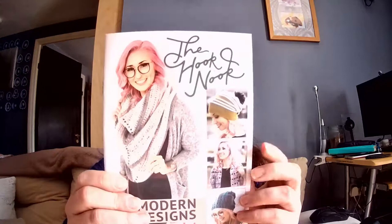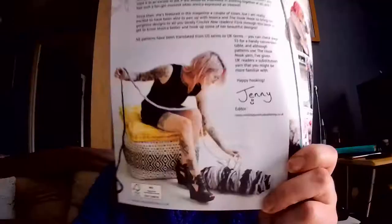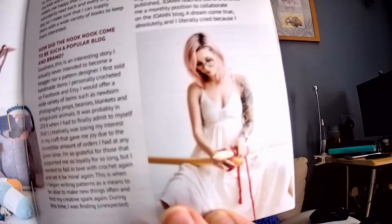Next little thing, we have the Hook and Nook 8 Modern Designs exclusive to Crochet Now. Let's have a look. Think somebody's going to be doing some hand knitting, huh? Or did she just hide the cat? She's definitely hand knitting. Say hello to Jessica Carey. She's the founder and designer for the Hook Nook. To get to know her and her brand better, there's a little question and answer thing. I love that. I know my camera's blurring it out. I know. You don't need to tell me, I know. So, little question answer thing. Beautiful wall.